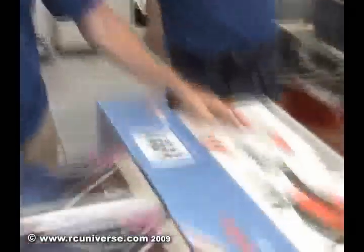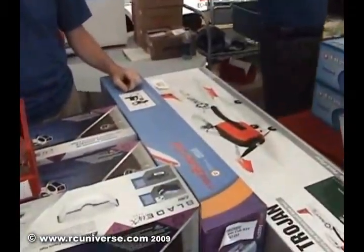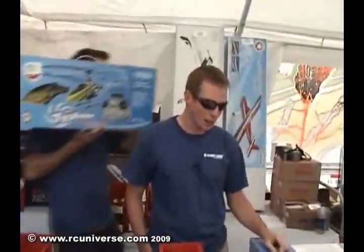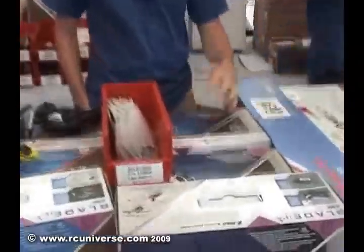We got T-28s. We did the gaggle of those guys yesterday. It was a lot of fun. They had 70-something of those planes in the air at once. It was pretty spectacular. We've got Blade MCXs and S300s.